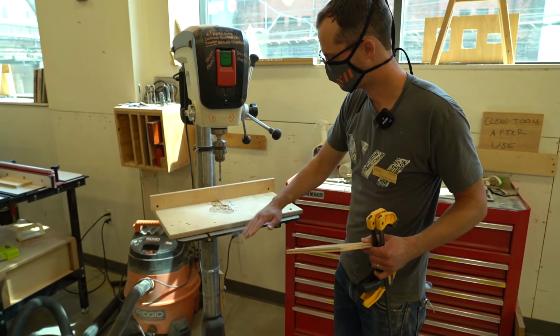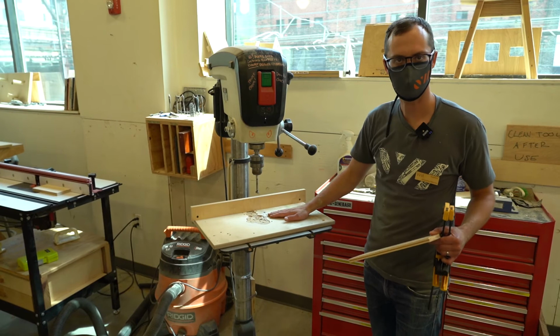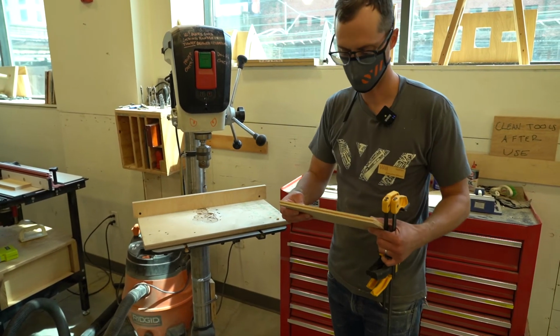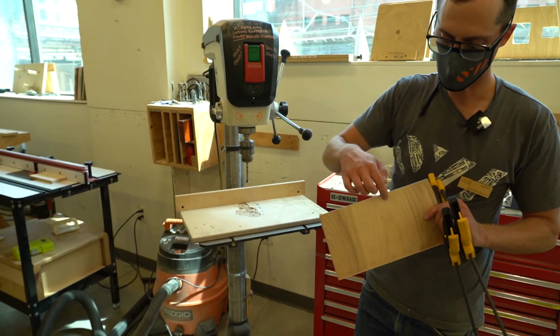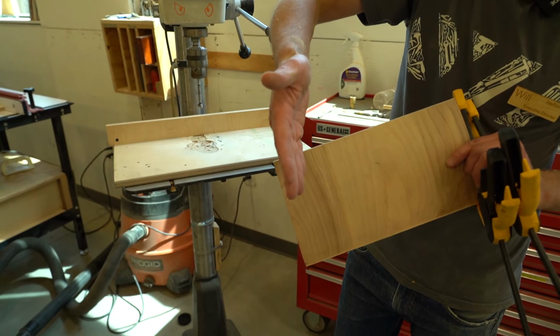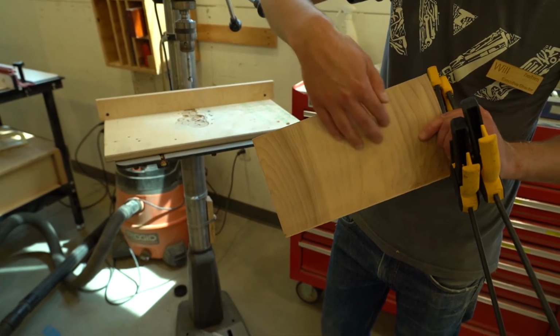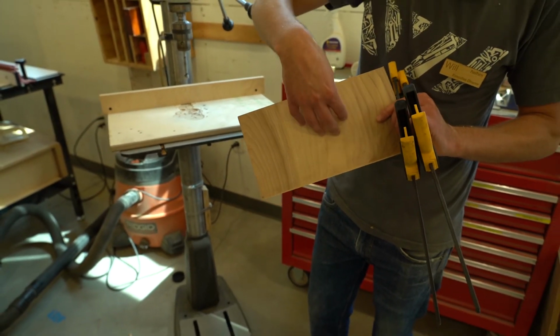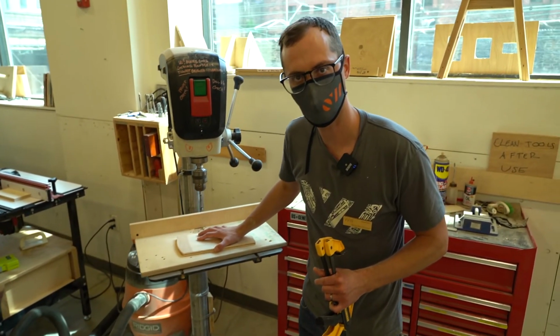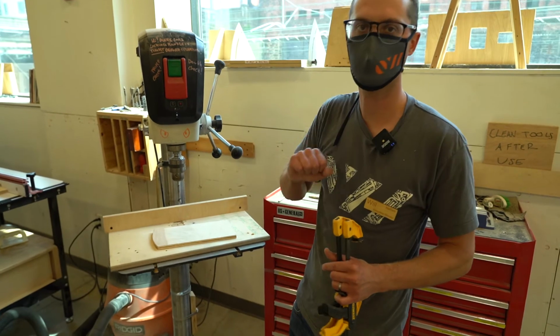Attached to the drill press metal bed is a little sacrificial wooden bed. This is to prevent blowout on the back of your material. As the drill bit exits the back side of the material, it's going to want to peel up the wood fibers, and it'll make a very messy hole on the back side of your cut. The way to prevent that is to support it against a sacrificial surface that you can over drill your hole slightly into.